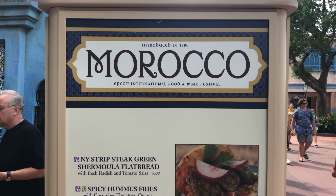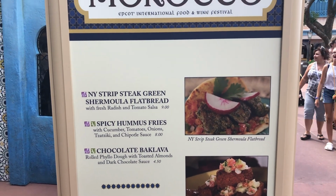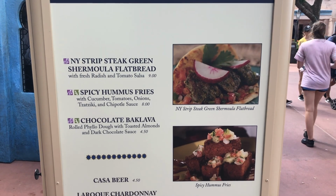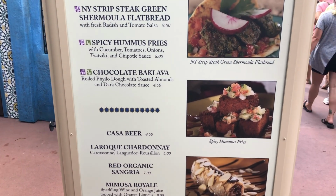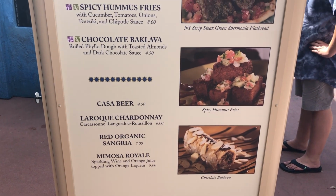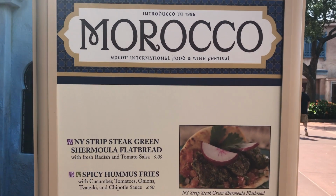Right, the Morocco food booth is located right outside the Morocco Pavilion, and I'm not going to lie, I've never been a fan of the Morocco food booth. I think I may have gotten baklava twice from this place, but nothing really sticks out at me. But just want to show you, those are the offerings.